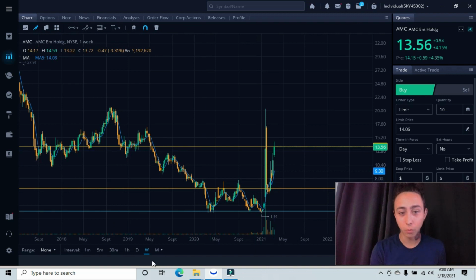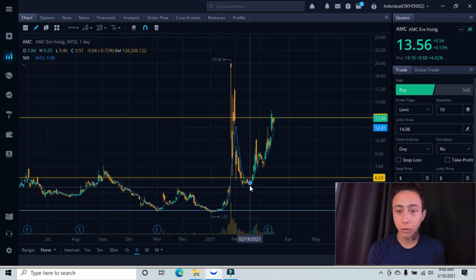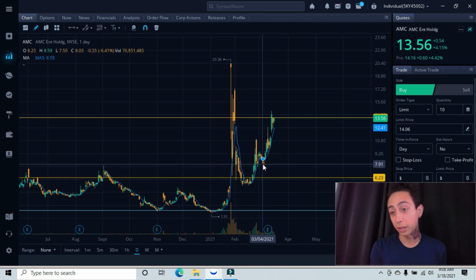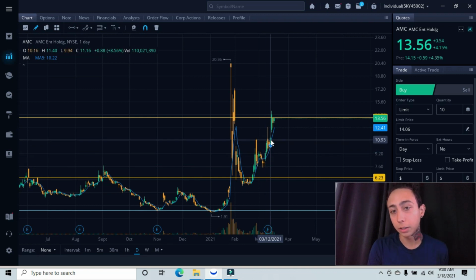All right, so now we're on the weekly. Let's go down to the daily so you guys can see this a little bit better. So we can see that it came up, 50% retracement, which is that healthy pullback like I was saying, pumped up, consolidated just a little bit, and then gapped up into our resistance area.